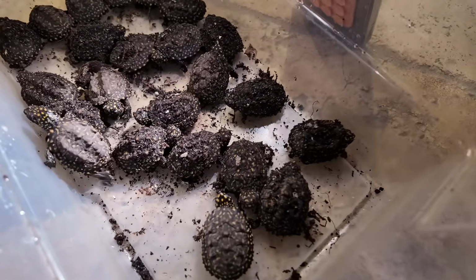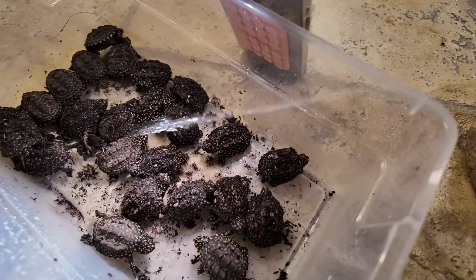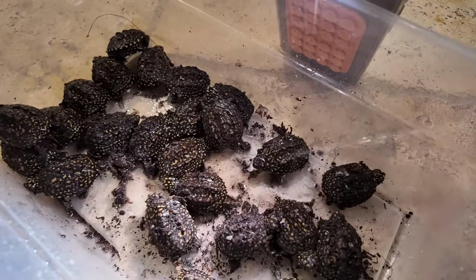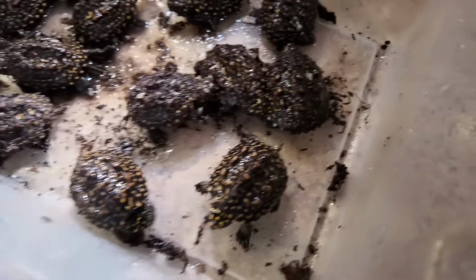What I wanna show you guys is when we come here with the water and when we spray them, you guys are actually able to see that they're gonna clean off and they're gonna turn into these beautiful spotted little gems. Right here, they've got all this dirt on them, but again, as we rinse them off, you're gonna see all their natural beauty come out.